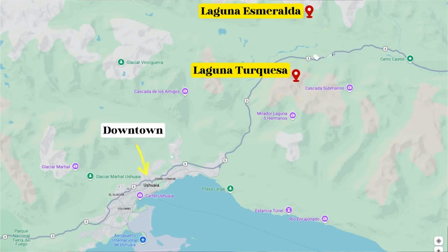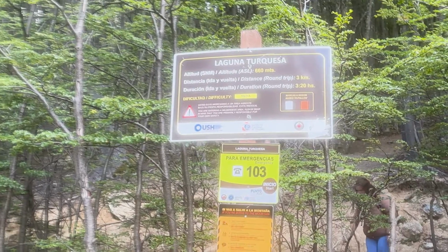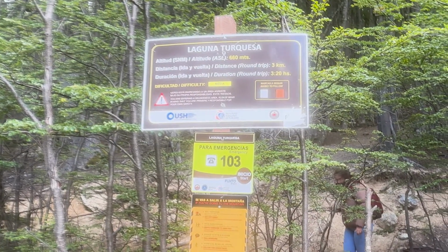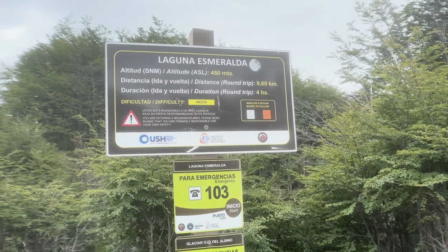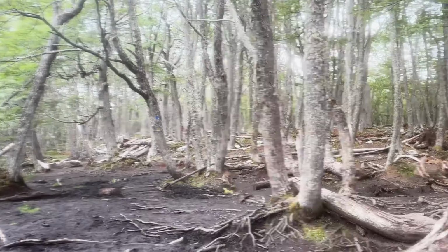Two of our favorites were Laguna Hikes and Laguna Esmeralda, which are two trailheads very near to each other on opposite sides of the main road. They're 3 to 5 mile hikes, fairly moderate in difficulty, but really beautiful. Yeah, I will say they were very muddy.